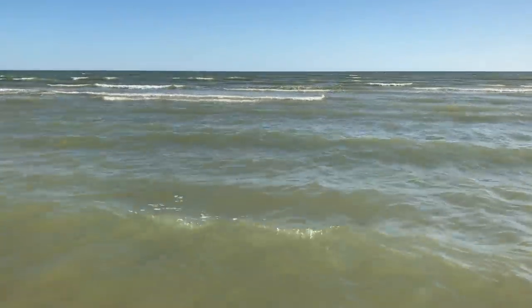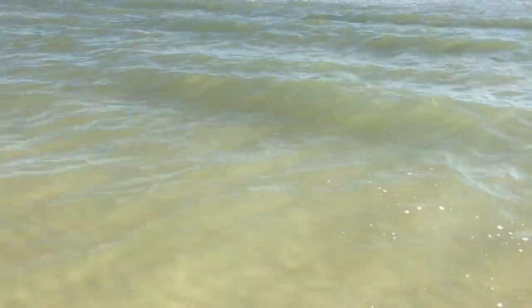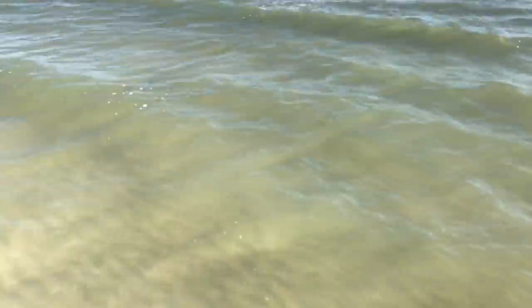And you can see where the waves are breaking at that little shallow area there. So it gets a little bit deep and then it gets a little bit shallow again. And I'm about knee deep right now, so it's not super deep. And the visibility is pretty good considering the wind. You can still see the sand at the bottom. And I'm not seeing too much activity out here just yet.